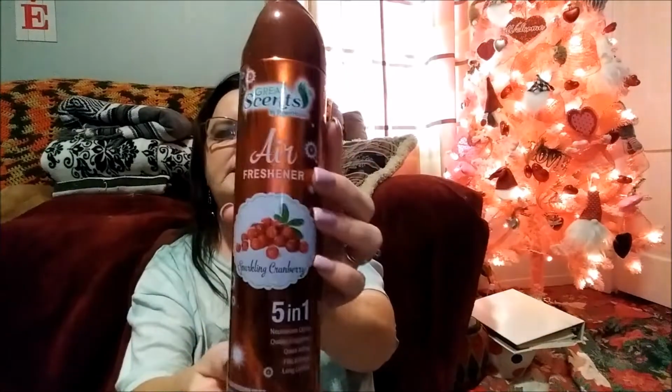And I also bought some Great Scents Air Freshener Sparkling Cranberry 5-in-1, and it is a 10 ounce can. And it smells good. I love it. Okay, I should have saved that to do the other things like that, but I had it sitting here, so I just picked it up.